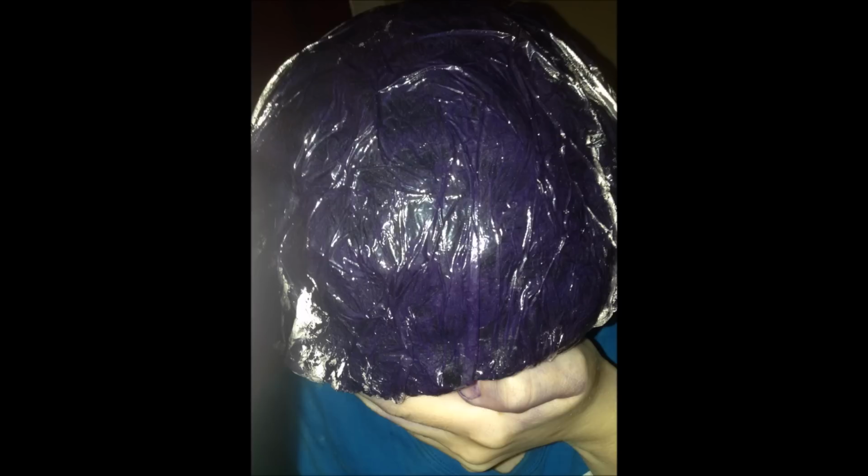And the purple didn't turn out very purple. It was just a really dark blue with some purple tones in it, mostly at the roots where they got super light from the bleach bath. You can't really see it well in this picture, but in this one you can. So you can see it's kind of purple. It was really dark and I hated it at first, but then I started to like it and it was okay.